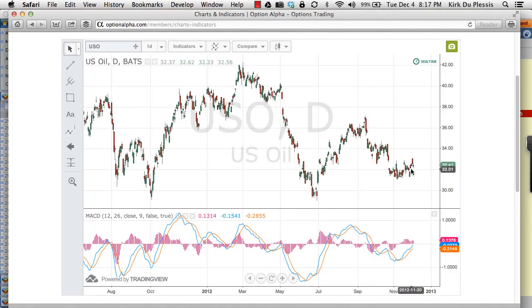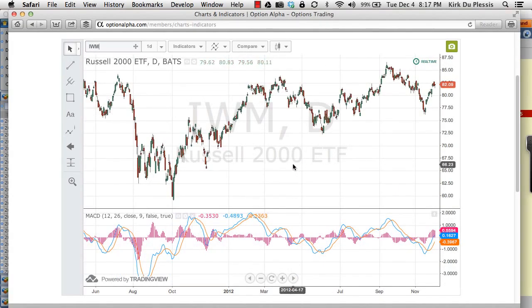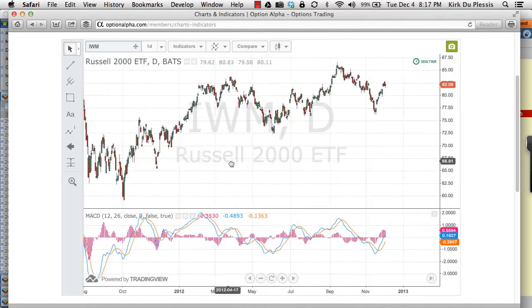I think it's so volatile right now that anything can happen. I do think the volatility risk is to the upside, as always with oil, but we don't want to take that risk. I do think 30 is a good position. It's too close right now with what's going on. If we take a look at some of the other major ETFs, the IWM, you can see a lot of the same signals in IWM right now.